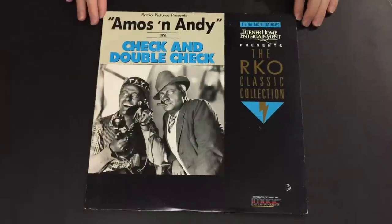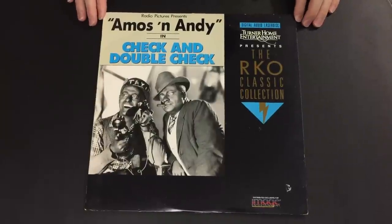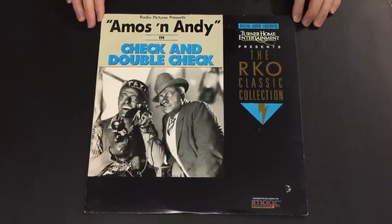Here is an RKO Classic Collection disc I picked up. This one, of course, is going to be controversial simply due to the nature of the performers, but this is actually not a super common one. This is the single Amos and Andy film, Check and Double Check, which I've never really heard a lot about.